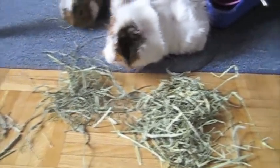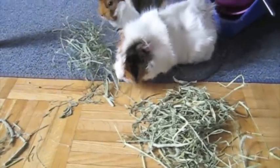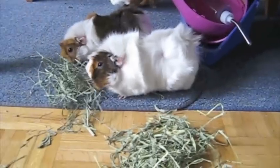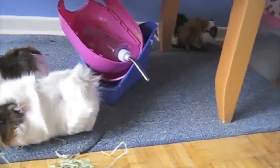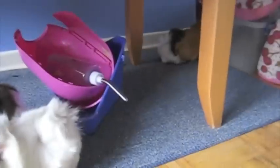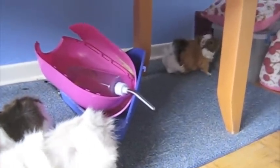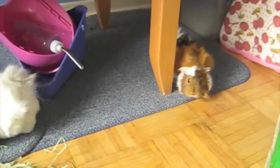Just because it is smaller, grassier pieces. Definitely choosing the hay over there. Poor little Juno is getting pushed around. So, come on. We'll see if she comes back over here and tries to get to the Oxbow hay, or will she just settle with the Jojo hay? Juno, what are you doing? Come on. I hear you, Pash. Pash has got to put in her 2 cents. Pashy! Hi! Here comes Juno.